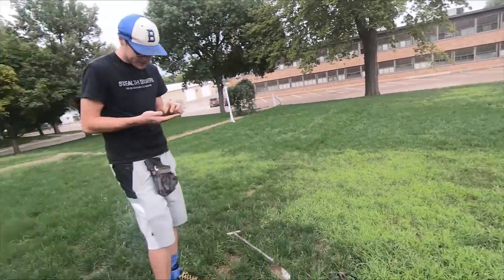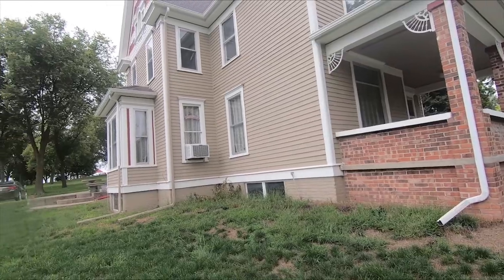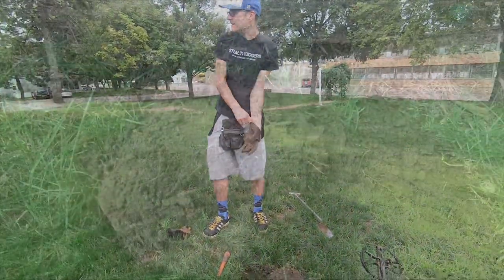All right, let's keep moving on. Golly, look at the detail on that house. That is just gorgeous. Beautiful. All right. Time back to the hunt. Back to the hunt. Here we go.